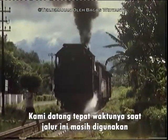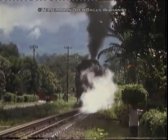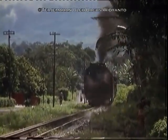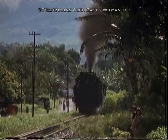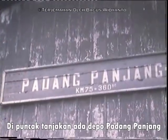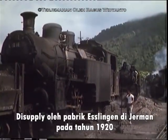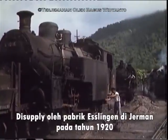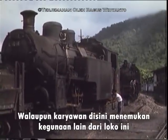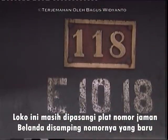It looked as though we had only just arrived in time to see the line still running. At the top of the incline was the depot at Padang Panjang. The oldest locomotive here was this Class E10 rack tank supplied by Esslingen in Germany in 1920. It was still steamed every day for local shunting, although the staff seemed to have found other uses for it. It still carried its original Dutch colonial number plate alongside its modern one.